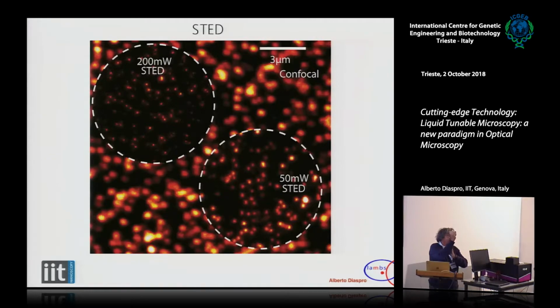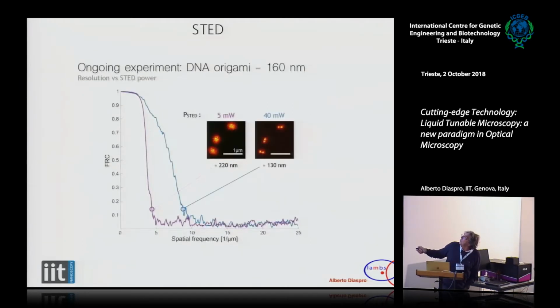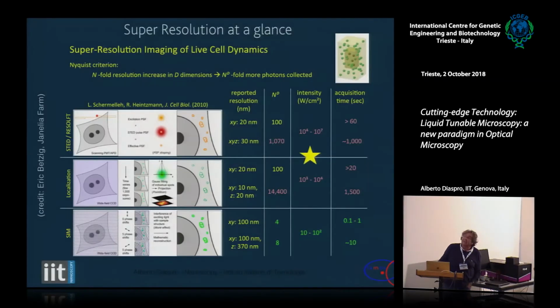influenced by the strength of my hand or the intensity in the second beam. And so if my second beam has a 0 power, I get the confocal image. If I increase to 50 milliwatt, doesn't matter what this number means, I get this, and if I increase, I get this. If I play this game with a DNA origami, with 5 milliwatt, my FRC is this one. When I increase the power, resolution increases, and so the cutoff frequency moves to higher frequencies, and I have the improvement. Unfortunately, Betzig, that is with the other method, is telling us something that is true.